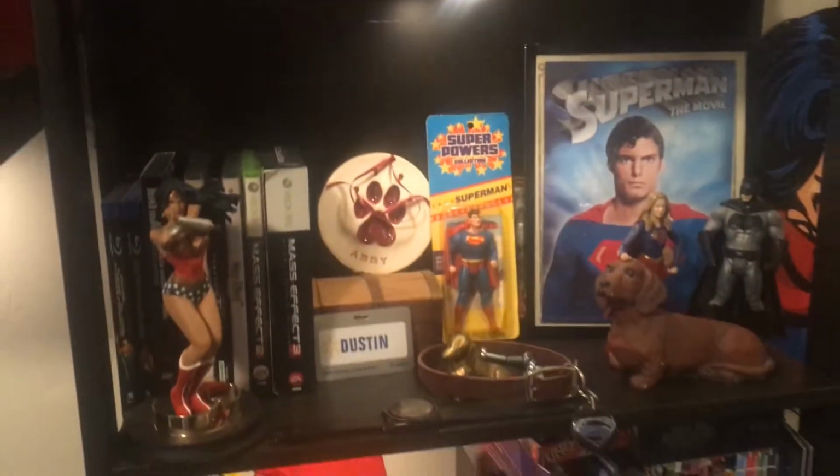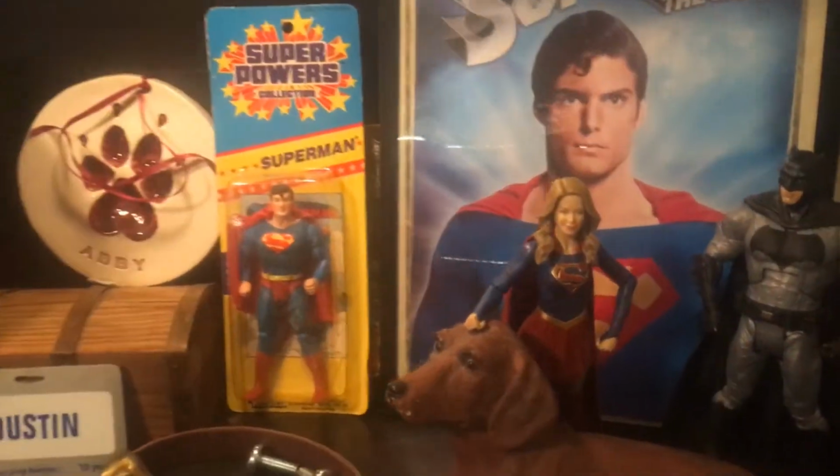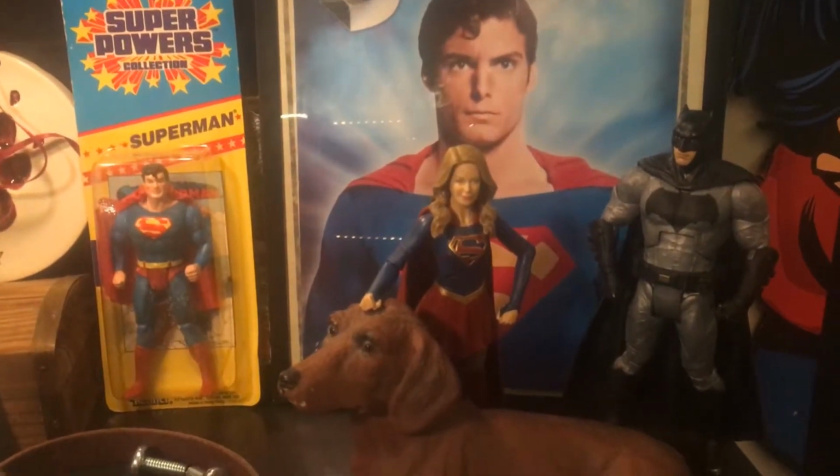See, over here, had to change some things around. So I got a better version of Wonder Woman, or excuse me, Supergirl, and I showed that. And I moved her into the main case. And then I bought a new Batman from the Justice League, and I'll show that really quick.